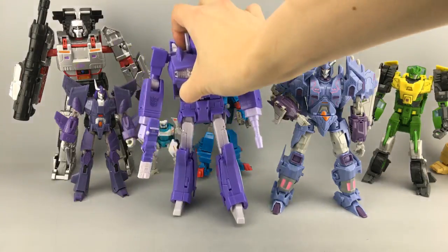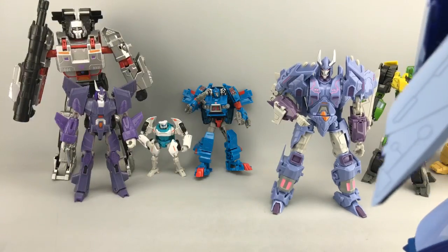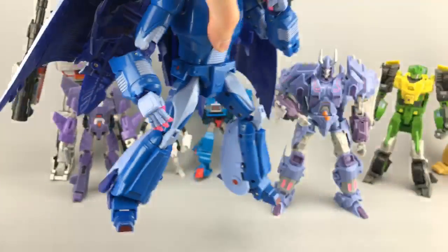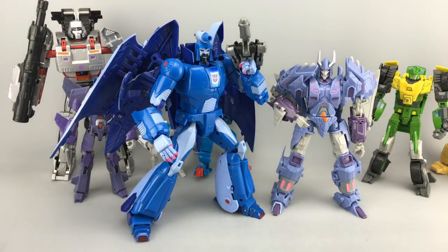Well, since I have to move him out of the way, let's just bring Shockwave in. That's MP Shockwave. And here he is with Scourge. That's actually not terrible, but it's obviously not great either.